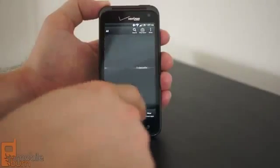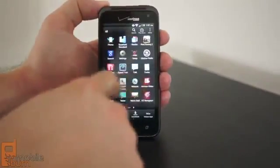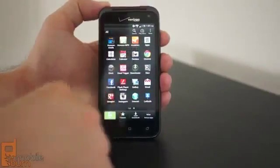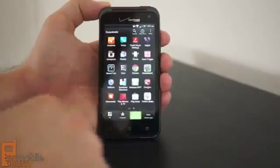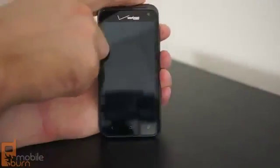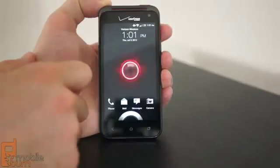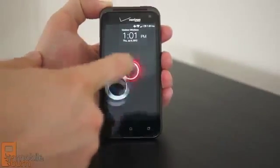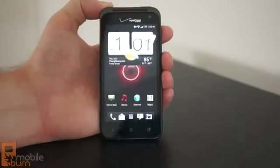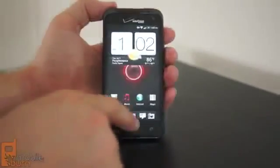Sense 4 features toned-down animations that are much more informative than they are intrusive, and there's a lot of things that make it a little bit easier to use the phone than older Sense versions. The home screen still has 7 panels, and the app tray is side-scrolling with tabs to access frequently used apps, downloaded apps, or Verizon's own suite of pre-installed apps. The app tray also has quick access to search and the Google Play Store.